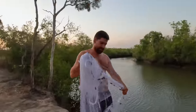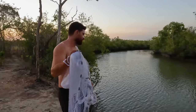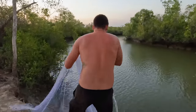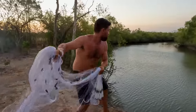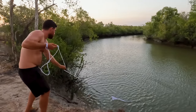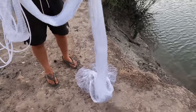How many years has it been since you've thrown a cast net? It's been a while. Alright, it's been a good few years. Hopefully there's no snags, otherwise there may be some expletives. She snagged on me. That was pretty good. Not too bad. No snags. No luck though. No.